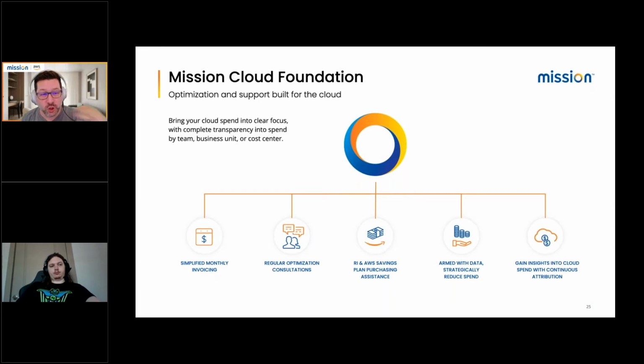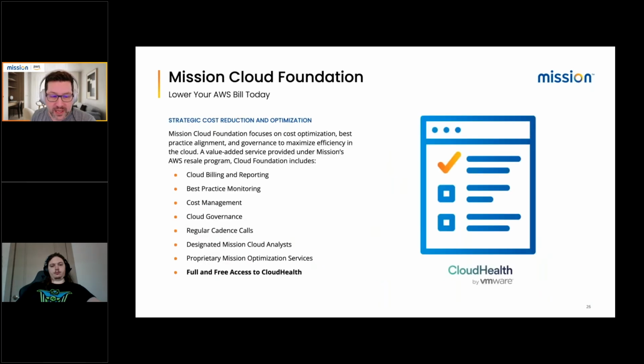Now, if you don't do this, you should have a FinOps person in your business, if not more than one, who's dedicated to doing these things. You need something like Cloud Health. You can use Cost Explorer if you'd like, but that'll only get you so far. And start building this muscle, using the same things that we do. And we've talked through this already. You get a bunch of capabilities here from cost management, governance, these cadence calls.